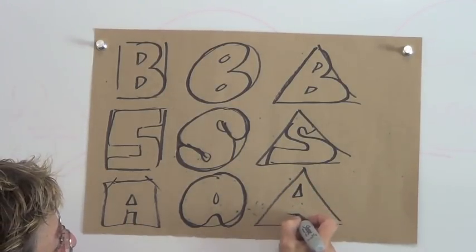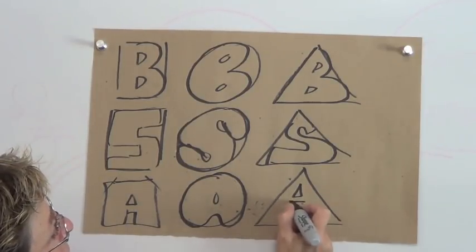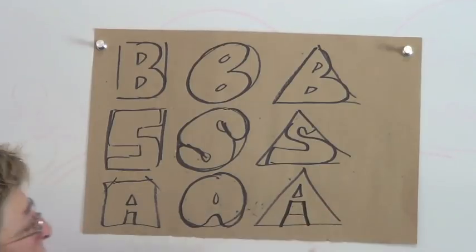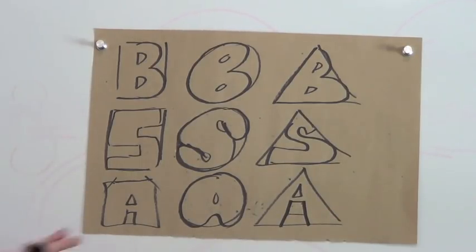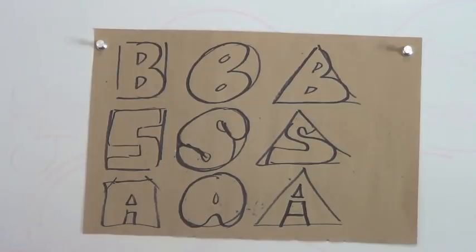I can either have a really fat crossbar and bring that down, or I could have a thin crossbar and bring that down. It's up to you, whatever. You'll figure it out as you're making other letters. You might decide, no, I don't like that thin crossbar, and bring down a much fatter crossbar. It's still going to have the same shape and still be within the same.